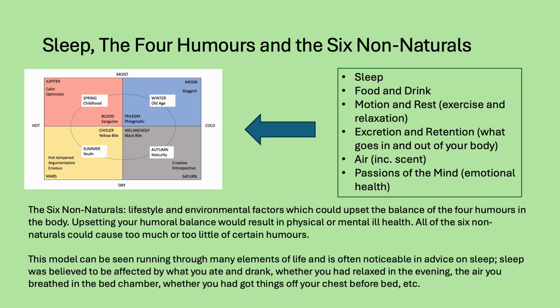Another of the 6 non-naturals we focus on is rest and passions of the mind. Air, and more specifically scent, could affect one's mood, causing sleep through the inhalation of cooling scents such as rose, which interacted with the brain. We know now that often soporific smells encourage the brain to produce the sleep hormone melatonin. So while the theory is different, rose is known as a sleepy ingredient now, just as it was in the early modern period.